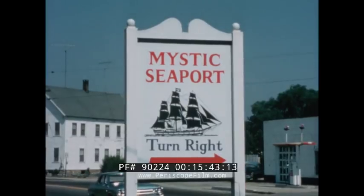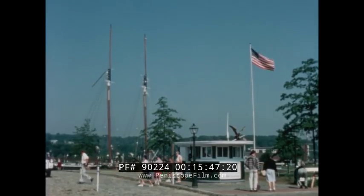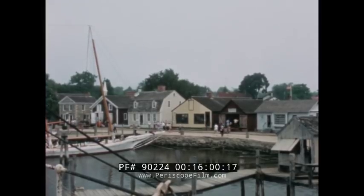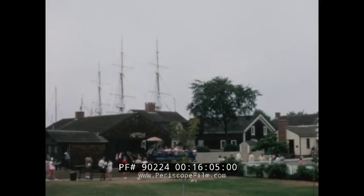This sign will lead us to one of the most charming attractions for vacationers in the entire state of Connecticut, Mystic Seaport on Long Island Sound. Built on 30 acres at the mouth of the Mystic River, it's an authentic recreation of a mid-19th century coastal village. Well, let's start our visit with a ride in an old-fashioned horse-drawn wagon.